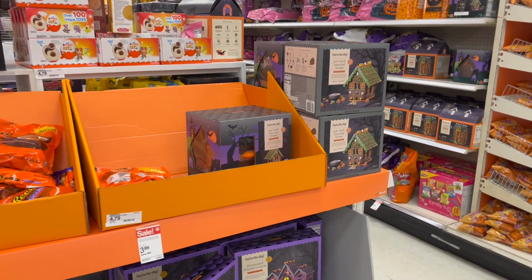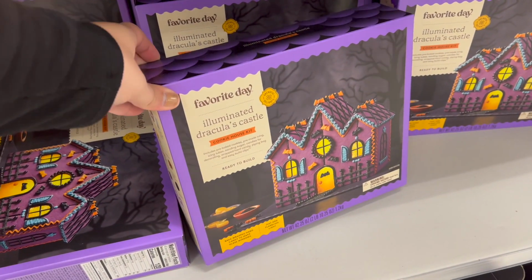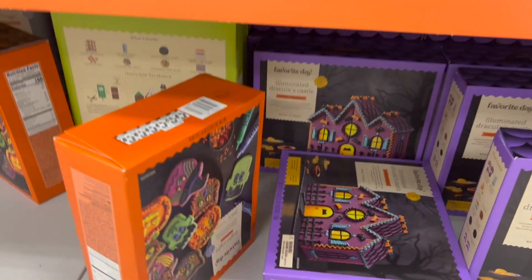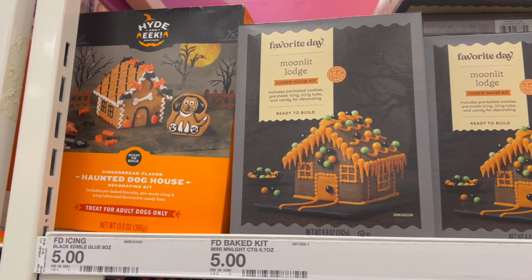I love these pre-built haunted houses. That one. And a cookie set as well. I found a couple of mini ones too.